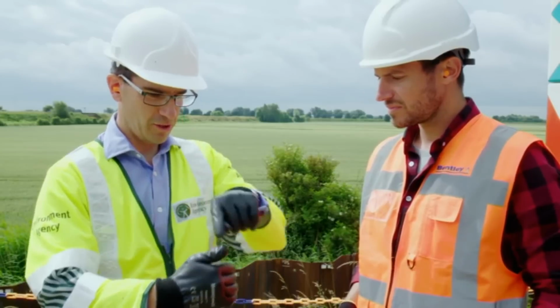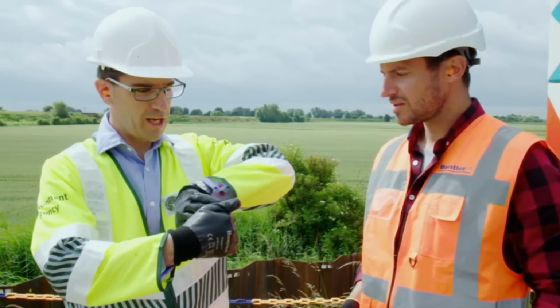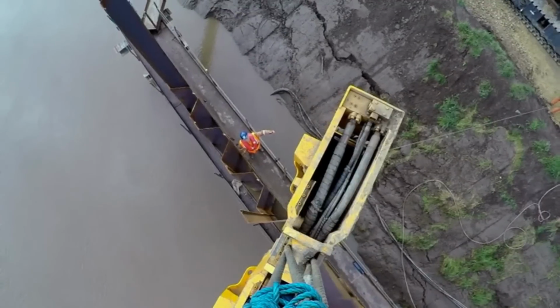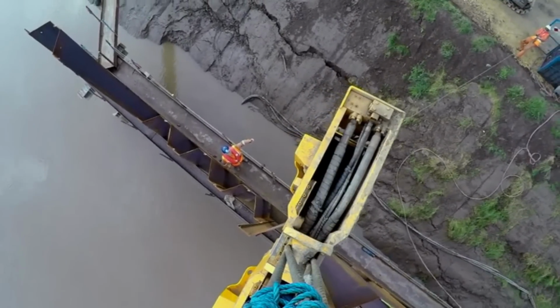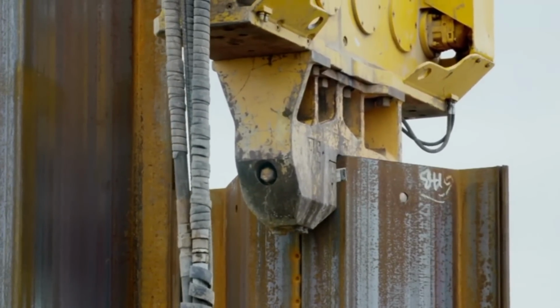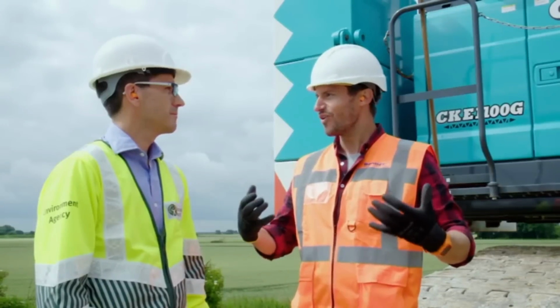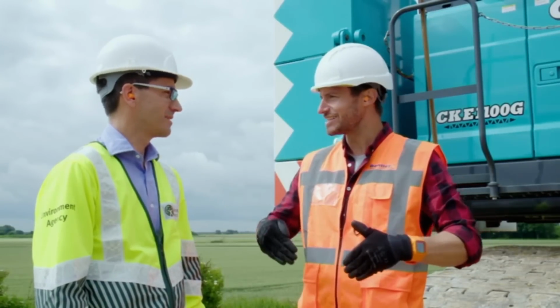So one is a curve of steel one way, and then it's curved the opposite way on the next pile. So that helps the 2 piles interlock, and then the vibrating hammer essentially just vibrates the pile at a very high frequency, and that's what helps drive that pile down into the ground. Essentially, it's using brute force to get this sheet down into the ground.